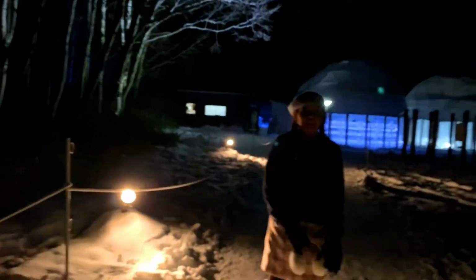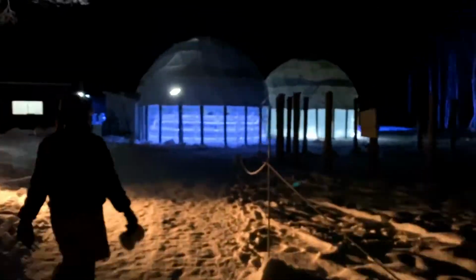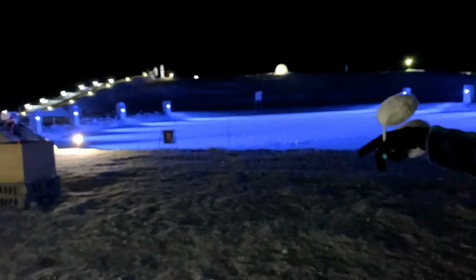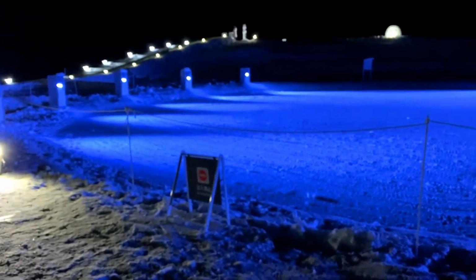So wala kaming definite na itinerary dito sa Ice Village. Kung ano yung mauna, yun ang gagawin namin. Oh, that's the ice slide. And this is the ice skating rink. Hindi pa enough yung frozen ng parang lake, kaya hindi pa siya pwede gamitin.